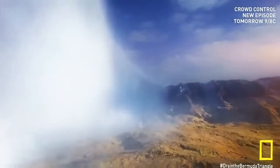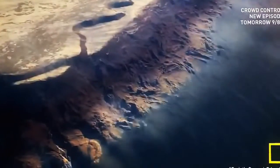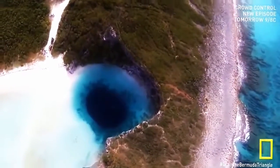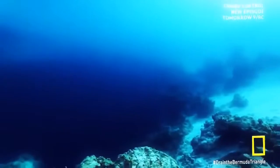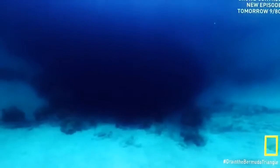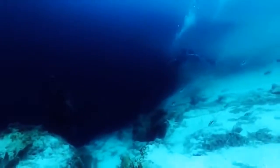As we drain even more water from the Bermuda Triangle and head deeper, we'll encounter other bizarre phenomena. In the Bahamas, ancient tales speak of sea monsters hidden in deep underwater caves. Beasts that consume people and ships. Now scientists are uncovering the extraordinary truth behind these legends.